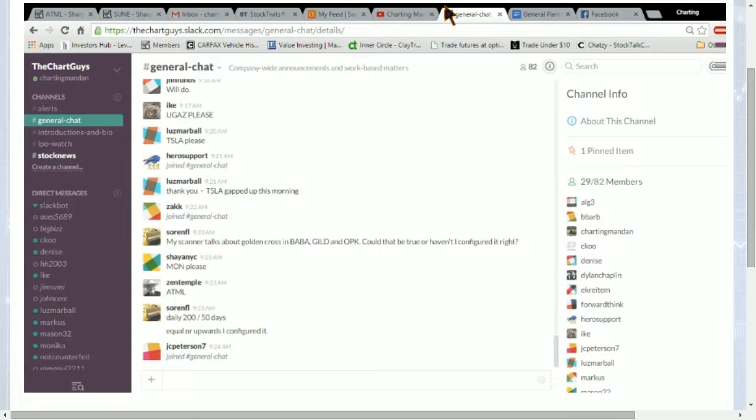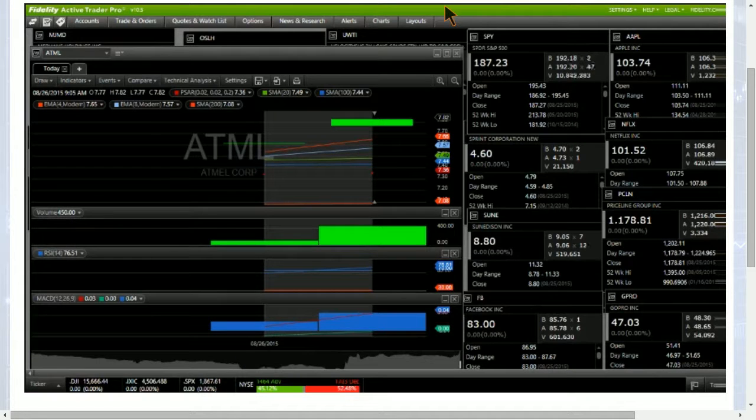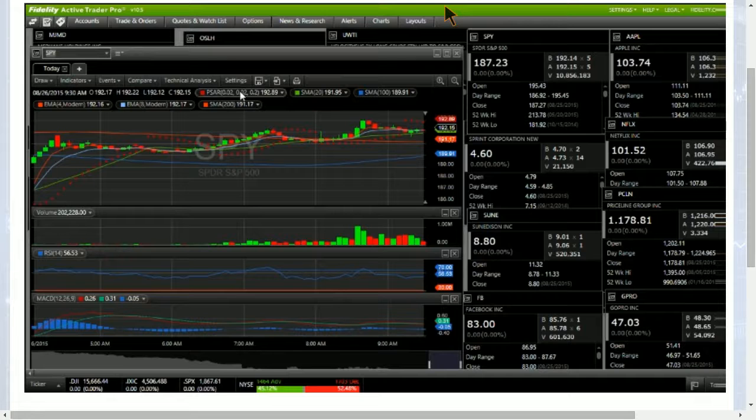Going to check back in with SPY here. I want to watch SPY as it opens in the first 10 minutes because it's going to help us figure out if we're going to stay bullish today, unlike yesterday, or if we're going to consolidate for a while and then make our move.